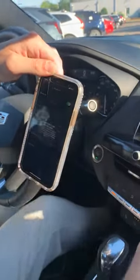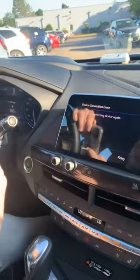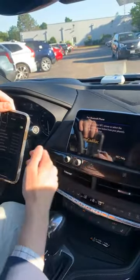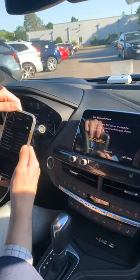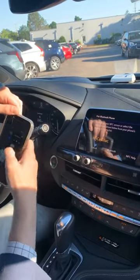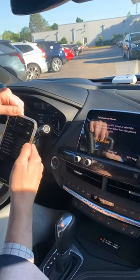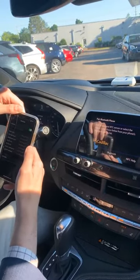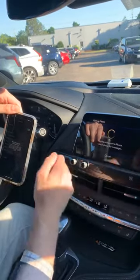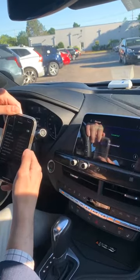Click pair here, pair there. Allow right there. Give it a second to go through. Let's do it again real quick here. It kicked me out because my battery's low. Give it a second to go through here. There it is. Pair there, pair there. Click allow.